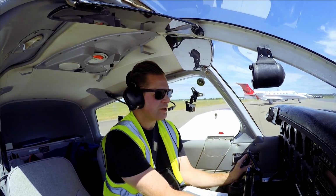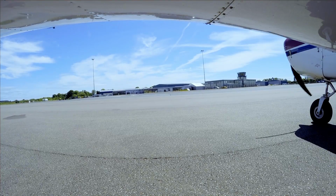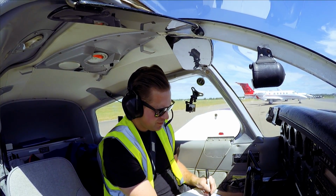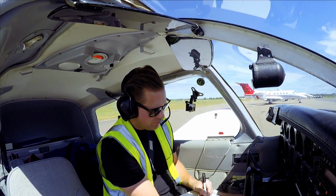Oxford Tower, Golf Mike, Kilo Alpha Sierra, Information Hotel, 1036. Golf Alpha Sierra, you ready for taxi? Hey firm, Golf Alpha Sierra. Golf Alpha Sierra, taxi, you're holding point Charlie, runway 19 via the Bravo taxiway.